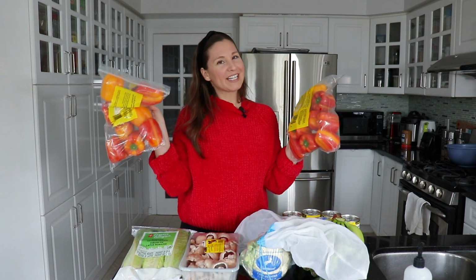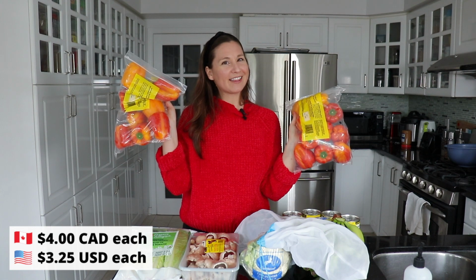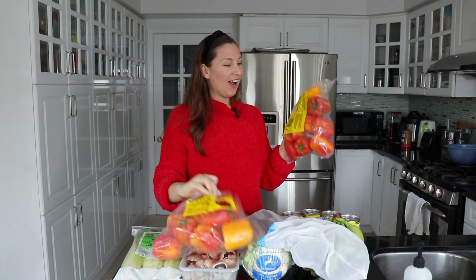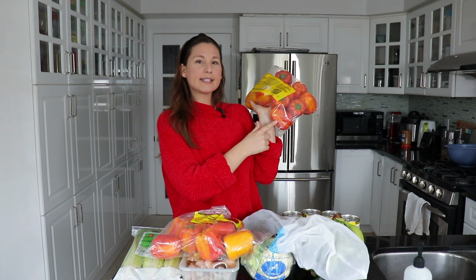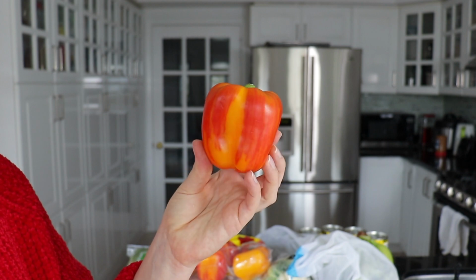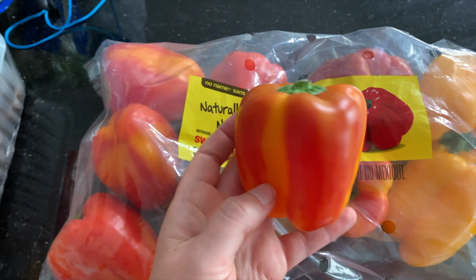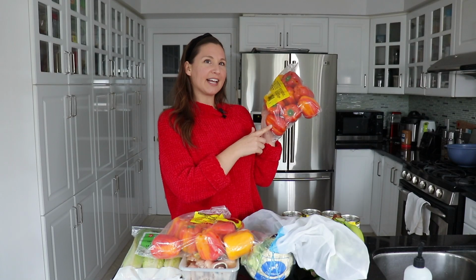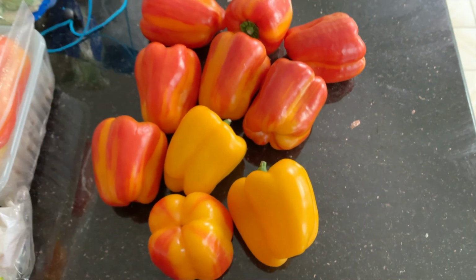And I pretty much always get 2, so it's not like I was only buying 2 because they were on sale or anything, but hey, $4, I should have gotten 3, I don't know. I was so excited about these. And these are the really beautiful ones that are a red and orange mixed color. They had these last summer, but I've noticed that even though they're quite beautiful to look at, they don't really taste as sweet. They're kind of a little bit more on the bland side. So I do wish that these were a little bit better tasting, but for $4, can't go wrong.